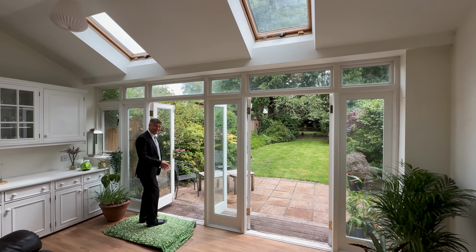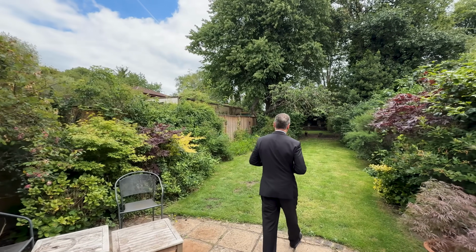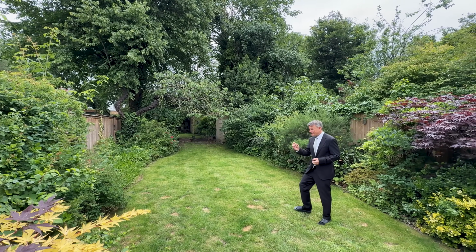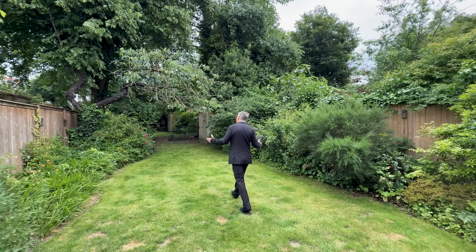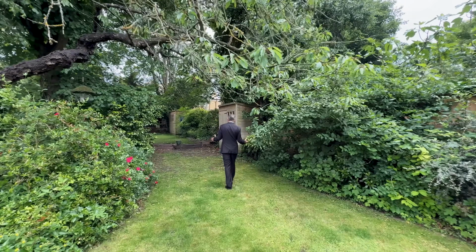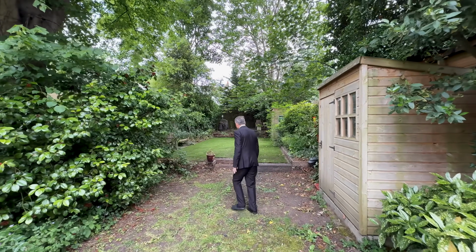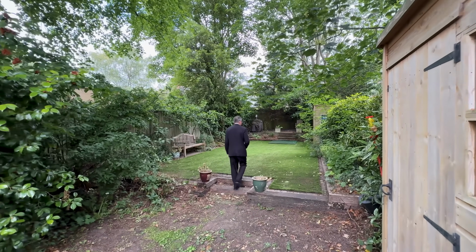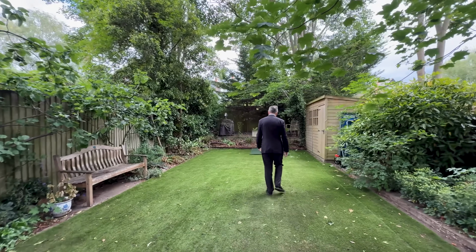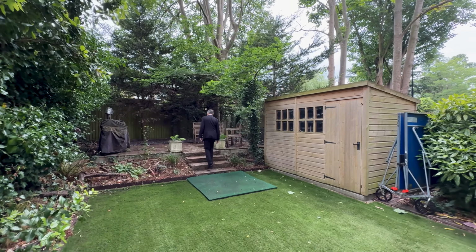And the garden. The birds are out in full force, as are the leaf blowers, unfortunately. We were, oh look, there goes one. We were being dive bombed by these little birds earlier, which is very nice. 120 foot. It's just gorgeous. Beautifully planted. I'm guessing this is pretty low maintenance, so this is the grassy bit, and this is Astro. I know every time I say Astro everyone's going, oh Astro, but yeah, nothing's really going to grow here. If you're maintaining grass, it's just going to be one of those high maintenance jobs.